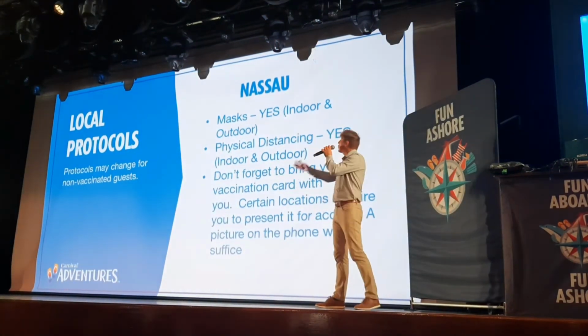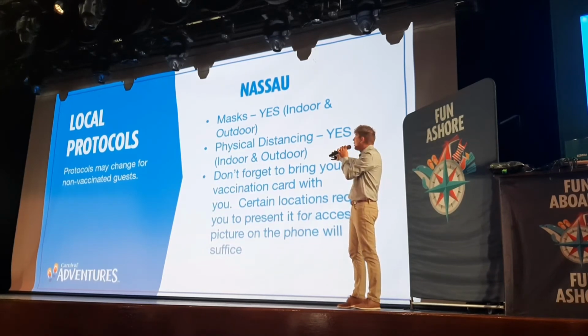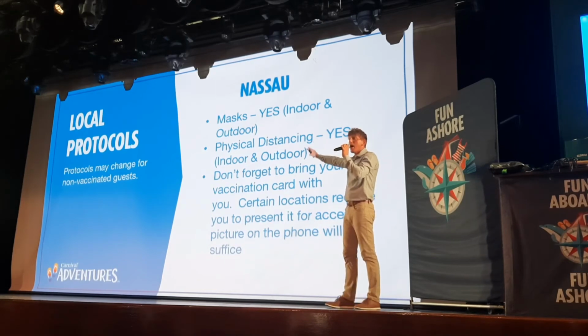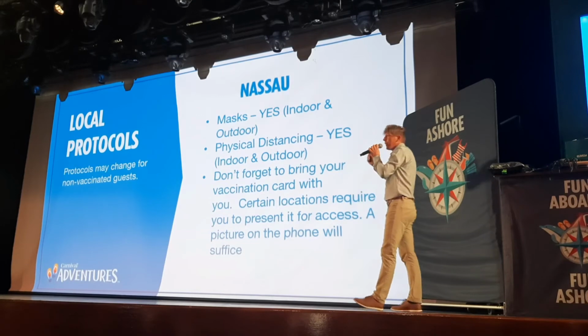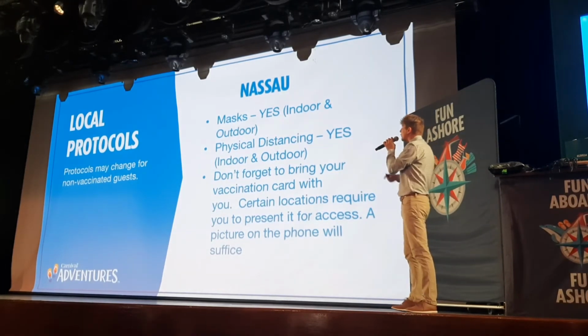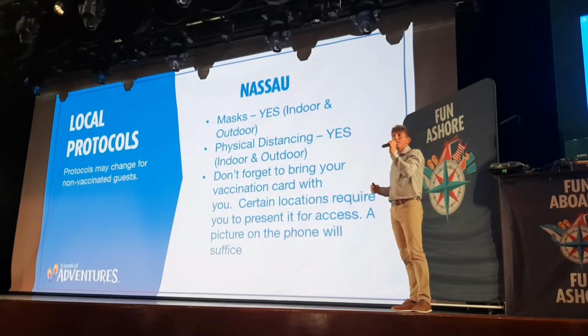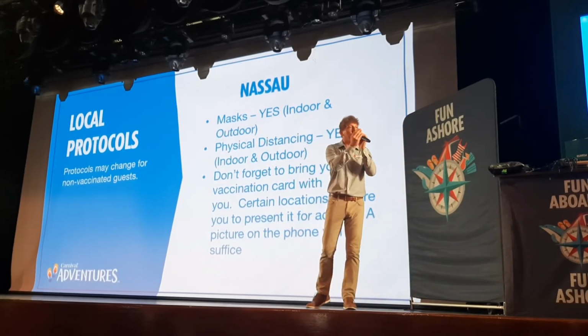Now, let's move to our first port of call, Nassau, Bahamas, which is tomorrow. These are the local protocols that you see. This is what the Bahamas is requiring from us, okay? So, masks, yes, indoor and outdoor. Physical distancing, yes. Don't forget to bring your vaccination card with you. Now, talking about the vaccination card, it doesn't have to be the original one.